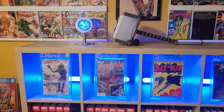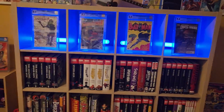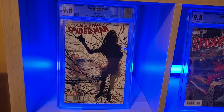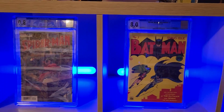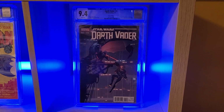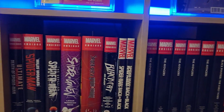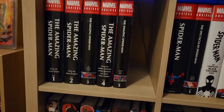And finally, the centerpiece of my room and my collection, both figuratively and literally. This is where I keep my hardcover collection, my omnibuses, graphic novels, deluxe editions, my graded comics. You might notice I have mostly Marvel books because that's what I tend to gravitate towards, but I am trying to branch out and get into other publishers and some non-superhero stuff.